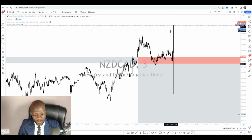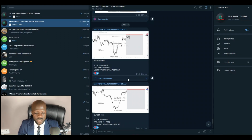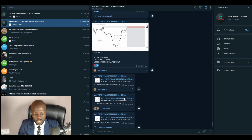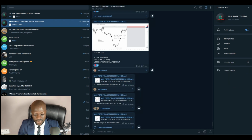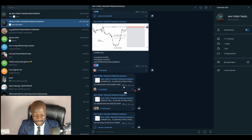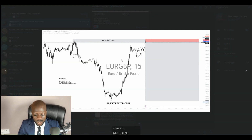We moved our stop loss to break even, and then guess what happened? The market came and took us out at break even. You can see that I actually told the community to move the stop loss to break even on NZD CAD right here. We moved our stop loss to break even, and this trade was actually a break even trade right here.